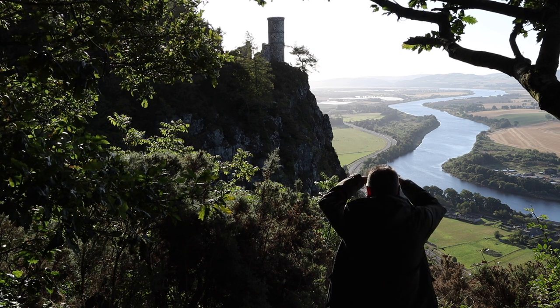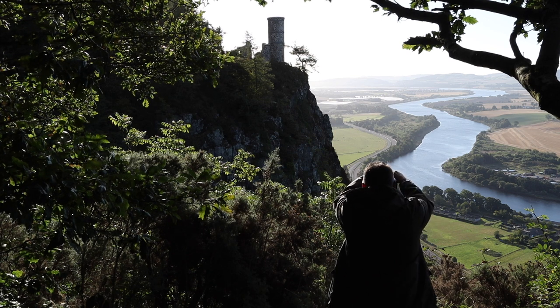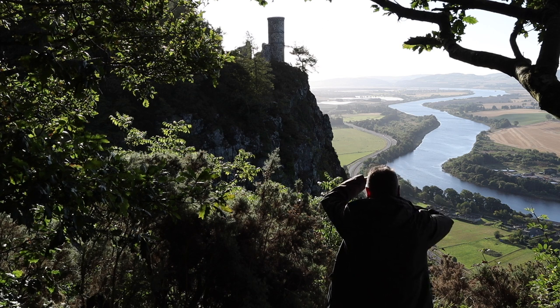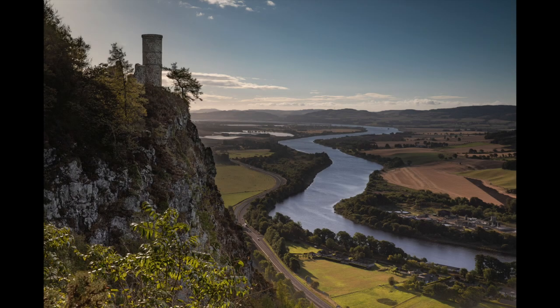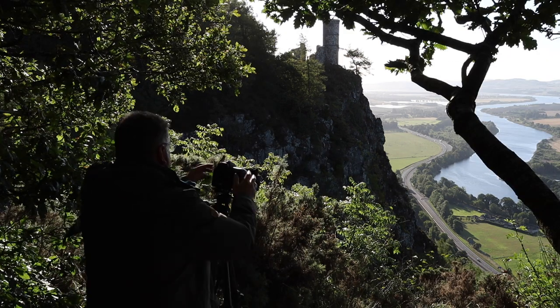I'm still using the same settings, and because I don't have the highlight clippings from the sky, I'll push the ND grad filter down to give me the sky, and that's really nice. Wow, what a cracking wee spot. I'm going to move back a wee bit just to see if I can get rid of the lens flare. Just bring my tripod down a bit.